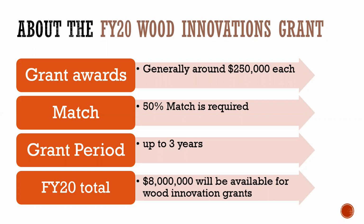And I will say in last year in FY19, we had a total of 11 grants awarded to Region 8, the Southern Region, the 13 states that make up the Forest Service Southern Region. And that was about $2.6 million. So there were quite a few grants awarded. And as I go through this, I'll discuss some of the grants that we have.